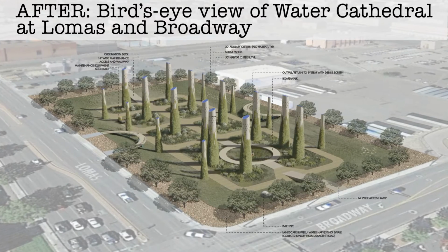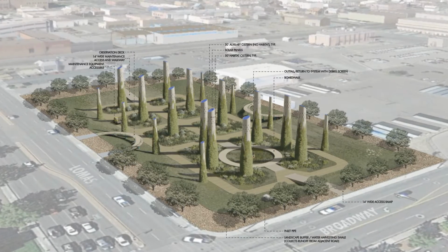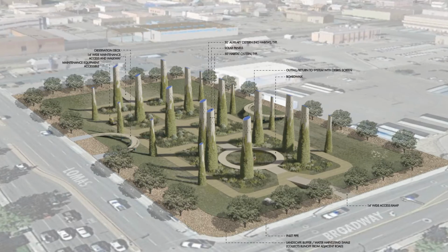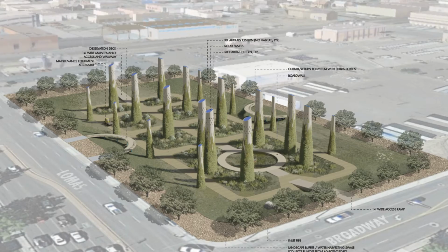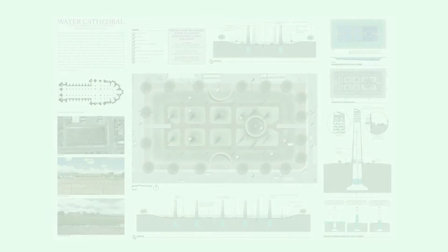Could we take advantage of the 15 acre-feet that inundates the basin during each event and use it to create something more? The Water Cathedral is a response to this challenge and may serve as a prototype for detention basins around the world, especially in denser urban areas where extra space isn't always available.